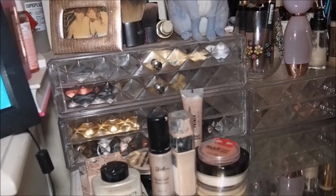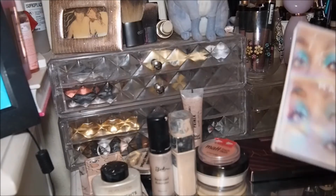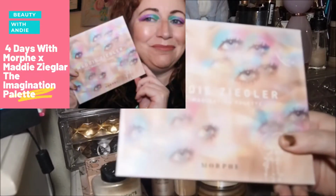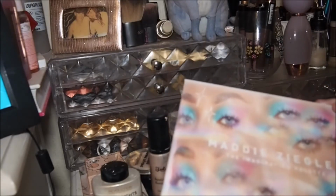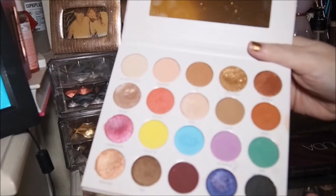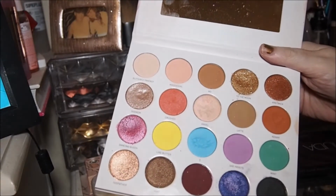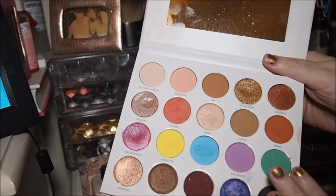And then the other palette that I used, let's get that, is this one. So it's the, can you even see it? It's the Morphe and Maddie Ziegler The Imagination palette. I'm a bit late with a Shop My Stash just purely because I did 4 days, 4 looks with this as well. I mean, look at the colour story on that palette, guys. It's absolutely beautiful. My favourite row out of this palette is definitely the 3rd row here.